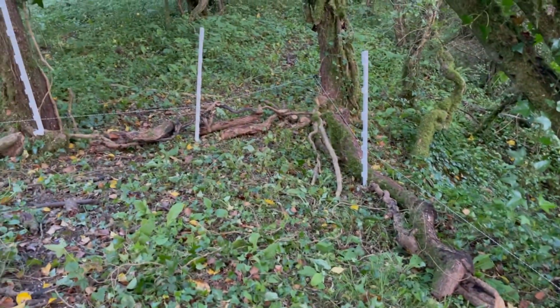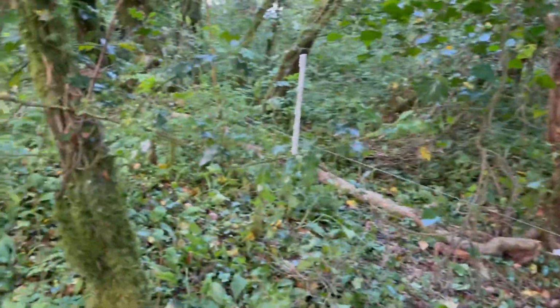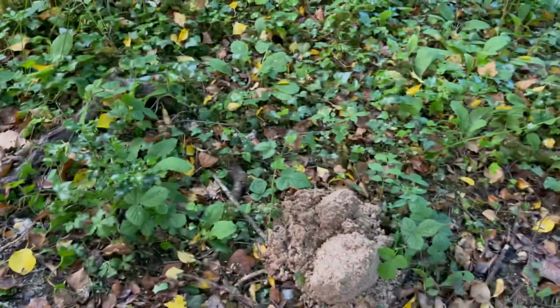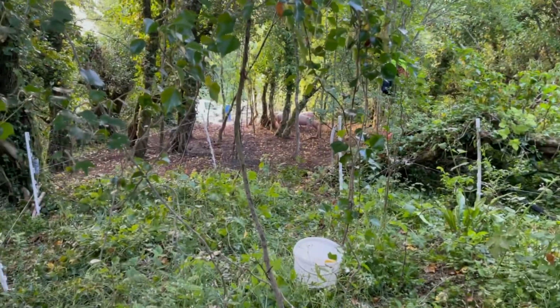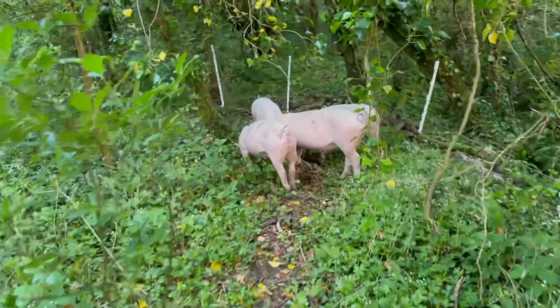Kind of chancing my arm, hoping that it kind of deters them a little bit before they go to the fence. But I'll see will they come in here. The gates have been opened, or the fence has been opened, and their food is out. But they're very hesitant to come in. Now they've decided to come in, and we'll see how they get on in here.